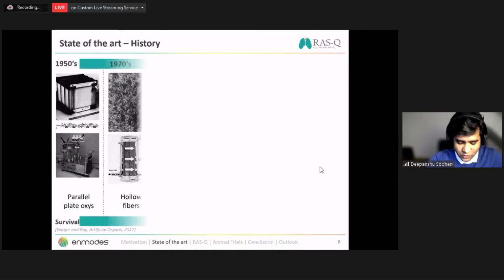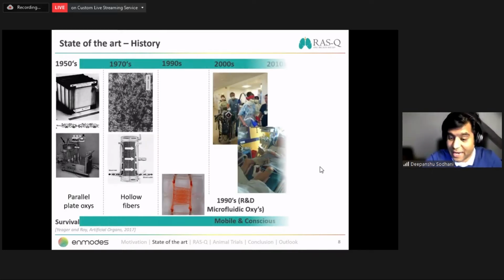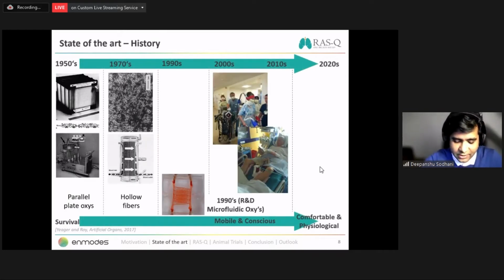The development of oxygenators started back in the 1950s with parallel plate oxygenators, where the idea was the survival of the patients. The size of the devices reduced when hollow fibers were developed in the 1970s, but the goal was still the survival of the patients. Somewhere in the mid 90s, research started on microfluidics, which is still in its R&D stage, and we don't have any devices which use that currently.